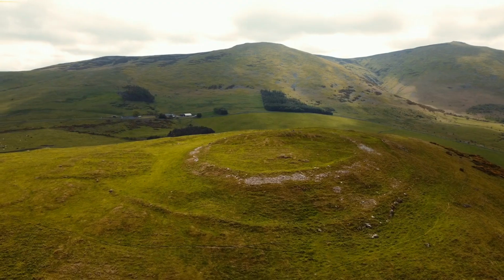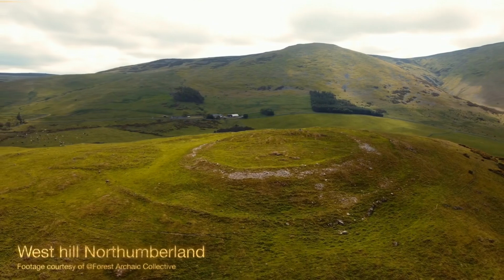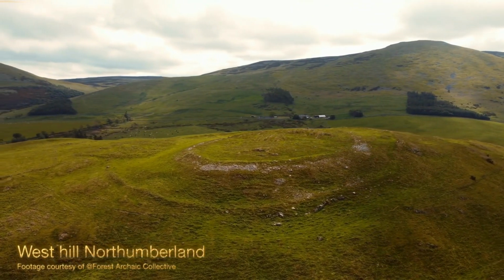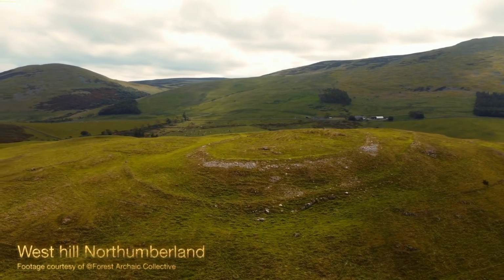And in the final phase, the fourth phase, what's really interesting happens: at West Hill, a D-shaped enclosure is then put in to the north side of the hill fort. And when it's put in there, a number of roundhouses are lined up in an almost L shape along the inside of the D-shaped enclosure. Now, when you get that, some archaeologists have actually commented that this is very similar to the development of actual villas that you see south of Hadrian's Wall.